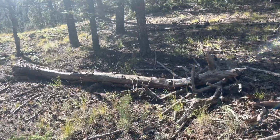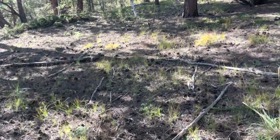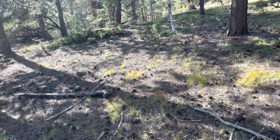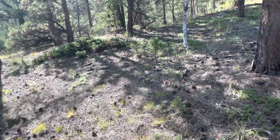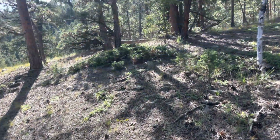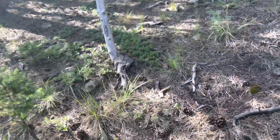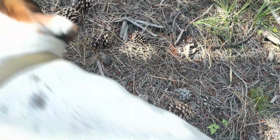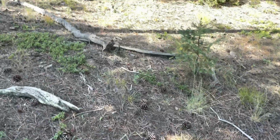We're getting up to that area now. We took the drone too. It looked interesting. So, let's see what other structures or anything else up here. A big pile of scat here. Some older bear poop.